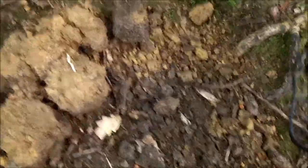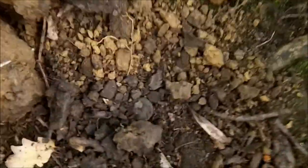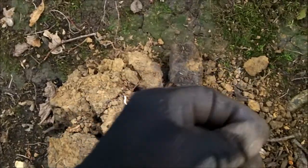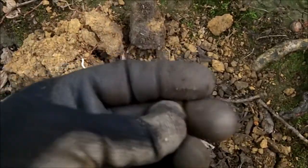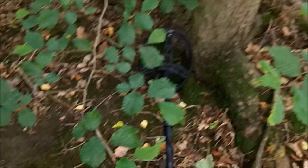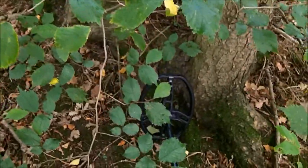Right, 47, 48, possibly a shotgun cap, but it's round and it's in the ground. Oh, it's not. Oh, it is. It's a shotty cap. Never mind. I suspected it was, but it's hard to tell. Right, back to you in a bit.